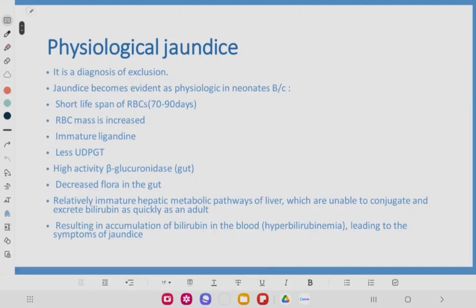To say that this newborn has physiological jaundice, it's a diagnosis of exclusion. So I have to exclude the most common causes of jaundice in newborns to finally say this is physiological jaundice. And by that, I mean I need to run investigations to rule out hemolysis, like reticulocyte percentage, red cell count, hemoglobin level, etc. So why does physiological jaundice happen?